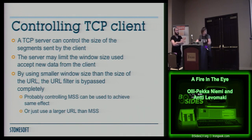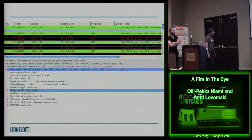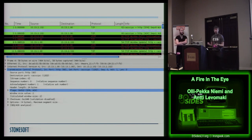And actually, we noticed that if the URL is just long enough, so it's longer than a TCP segment, that is enough to bypass the URL filter. This is just a pcap, and in this pcap we should be able to see that the window size is really small, it is 2. So the server is forcing the client to send TCP segments of size 2.